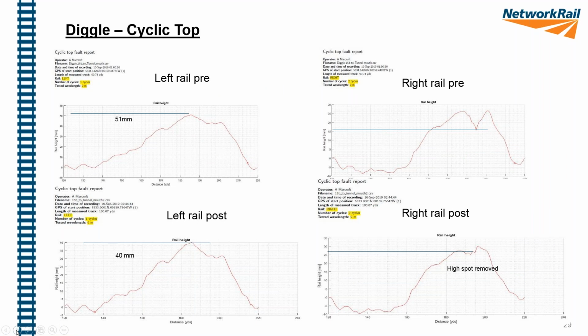Same again, cyclic top, that's the trolley as well. So this was something the tech team did for us. So the rail height pre, and then the rail height post underneath. The rail height pre was 51 mil, and then we'd done the lifting and brought it to 40 mil on the left rail, and the same with the right rail, where we took that high spot out by lifting round it. So some good technology about it. It's just getting out to use it.